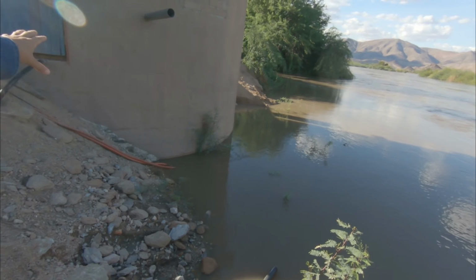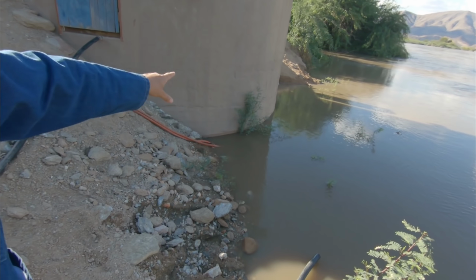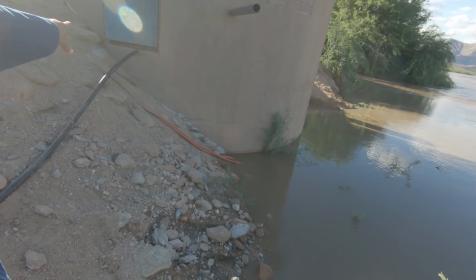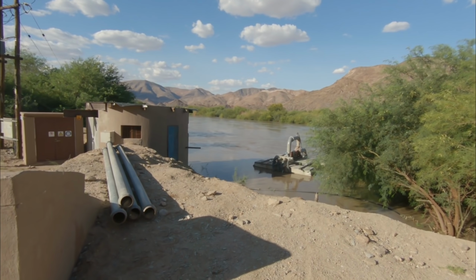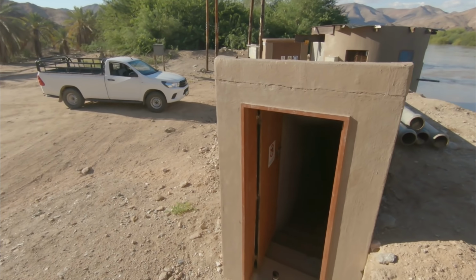This pump station, I'm going to show you where the pump is actually in relation to the water. This door gives you a good indication. So to reach the pump in there, you go down here. And below water level, you can see water seeping in through the steps. And down some more.